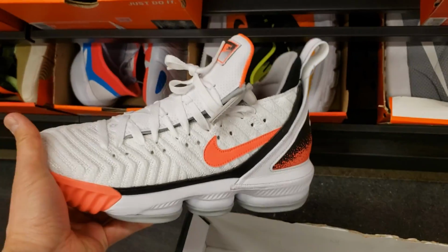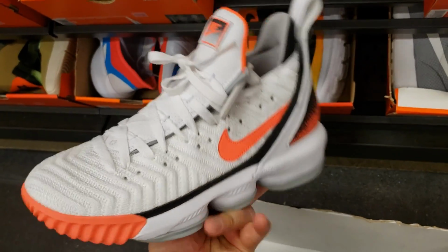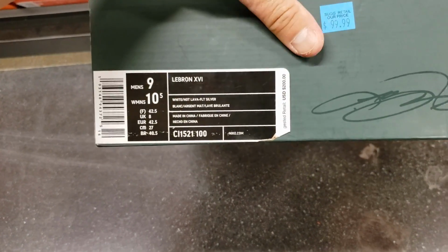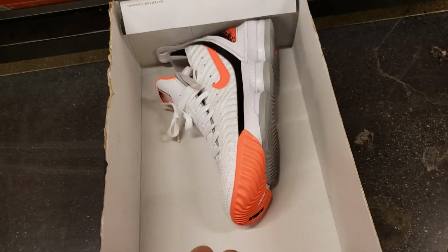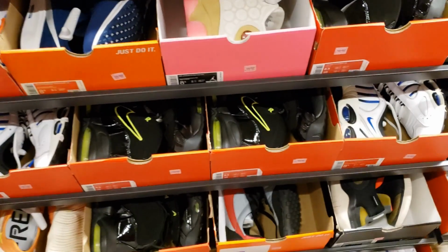Dude, got the white lavas. Size 9, go for 100 bucks. Dang, that's not bad. That's not bad. 80 bucks for some white lavas. Dang, because these bad boys went for 160, so that's 50% off. Oh, these went for 200? Holy shit, I didn't know that. Get them for 80 bucks? Damn, that's what's up right there.